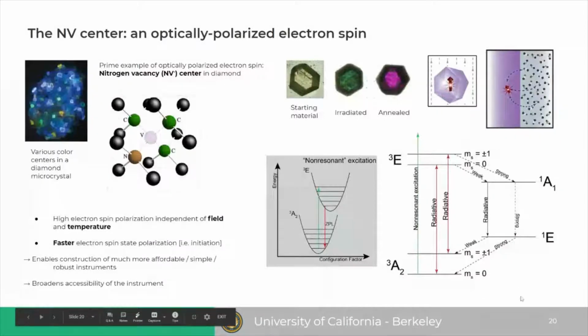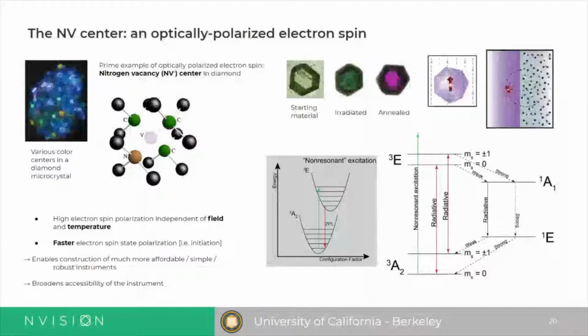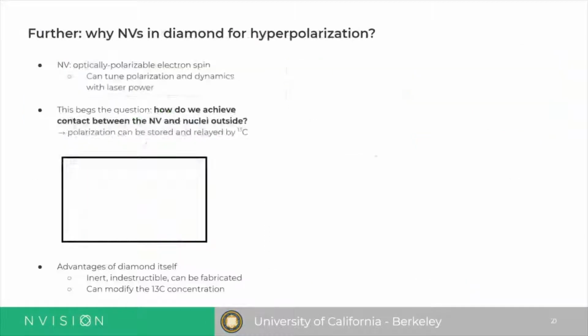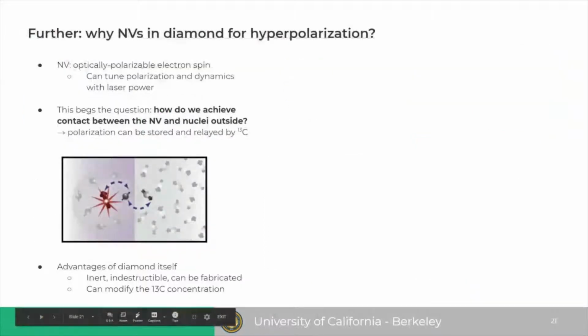And this is pretty powerful for magnetic resonance because you completely get around the need for a really high magnetic field or really low temperatures like liquid helium. That introduces not only the possibility for cheaper polarizers or cheaper devices, but also for more accessible technology. If you can make a cheaper device that's easier to use, then more people have access to it, and potentially you can study a lot more things. So it's for this reason that we were really excited about the NV when I started my PhD.